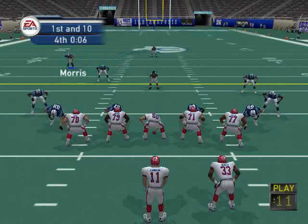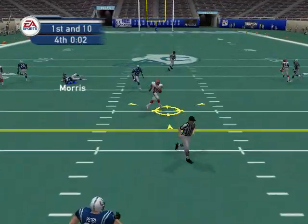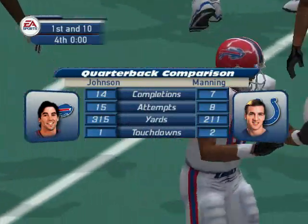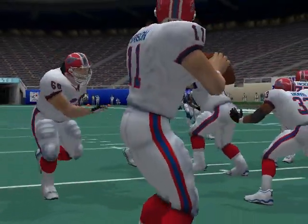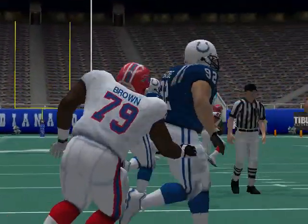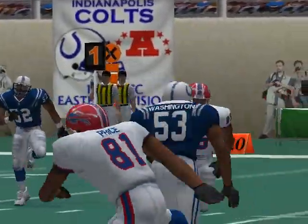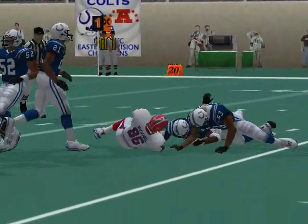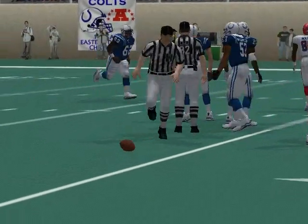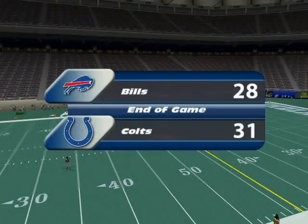Ball on their own 17. Looking to throw it. Johnson with the throw. McDaniel with the reception. Number 29 makes the stop at the 34. Let's see how they completed that pass. The final score is Indianapolis 31, Buffalo 28.